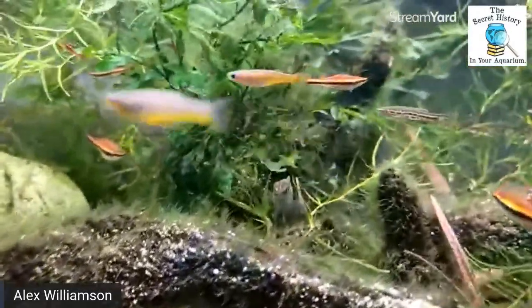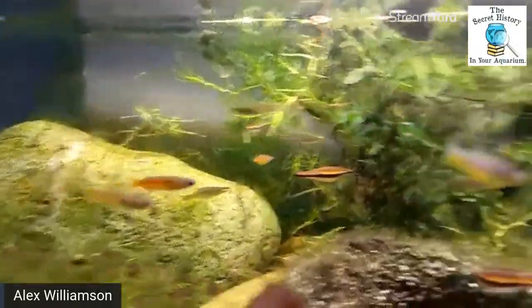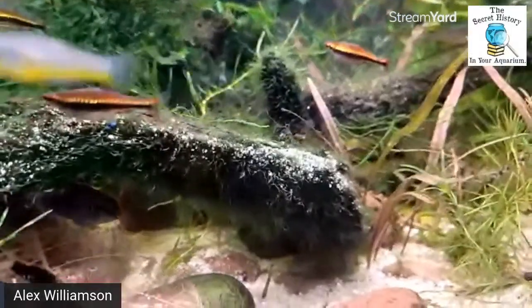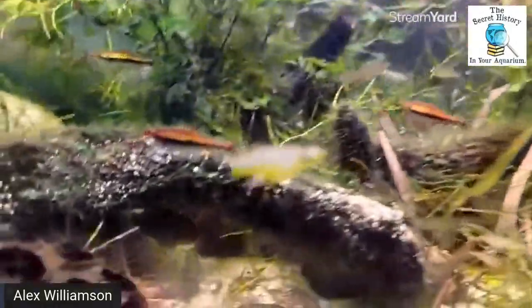And then again, we've got that cool Jamaican livebearer. The male with the gonopodium that can stretch all the way forward to his face, to his chin. Marilyn Manson style, I suppose. And his lovely lady who has metallic striping, but no yellow or giant gonopodium.